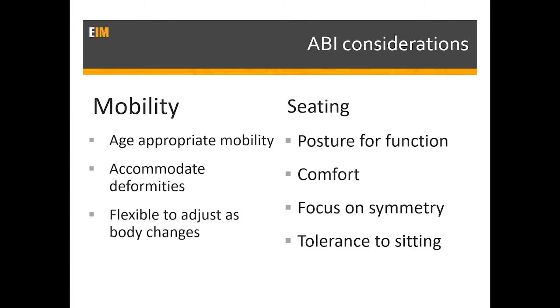Think about accommodating any deformities that might have been due to the actual accident or incident. They're growing rapidly. Make sure that you are able to adjust to any sort of shape, size, and also ability. So modularity is very important with ABIs. I find that a lot of times when you've had this sort of an insult to normal growing kiddos, all of a sudden they get sort of really crazy asymmetries. So just be on the lookout so that you can support as their body, their ability changes.